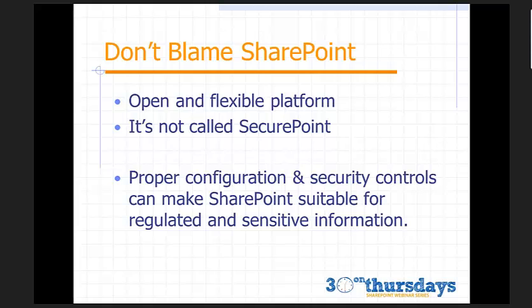It's just a function of really understanding what you need to do and getting SharePoint kind of whipped into shape for those environments. And just some examples here. We see this in the healthcare industry and federal government. Those are industries that have to collaborate. They have to share information. They have to find ways to reduce risk and reduce costs, but they also have very significant security sensitivities or privacy compliance regulations that they have to contend with.